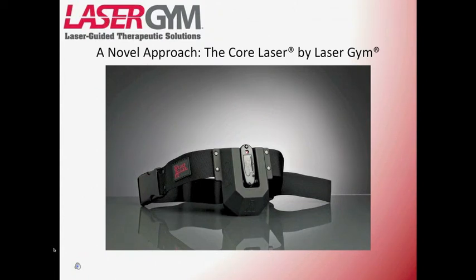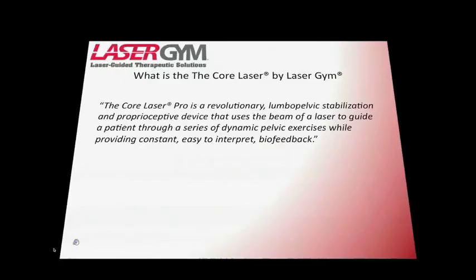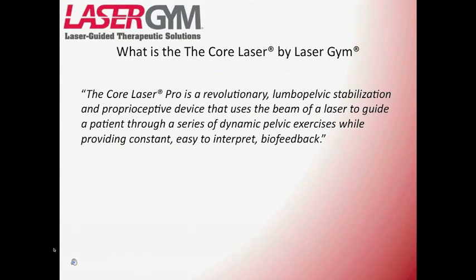A new device has recently entered the market called the Core Laser by LaserGym. The Core Laser Pro is a revolutionary lumbopelvic stabilization and proprioceptive device that uses the beam of a laser to guide a patient through a series of dynamic pelvic exercises while providing constant, easy-to-interpret biofeedback. The following video provides an explanation of what the Core Laser entails.